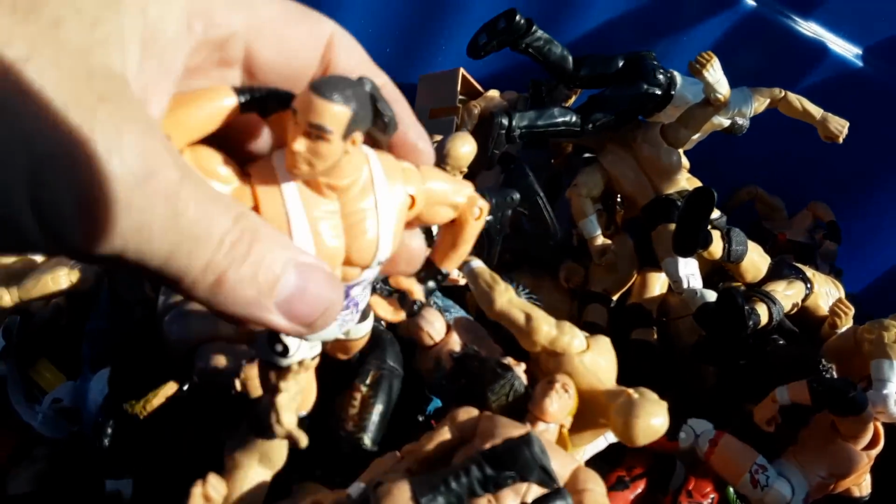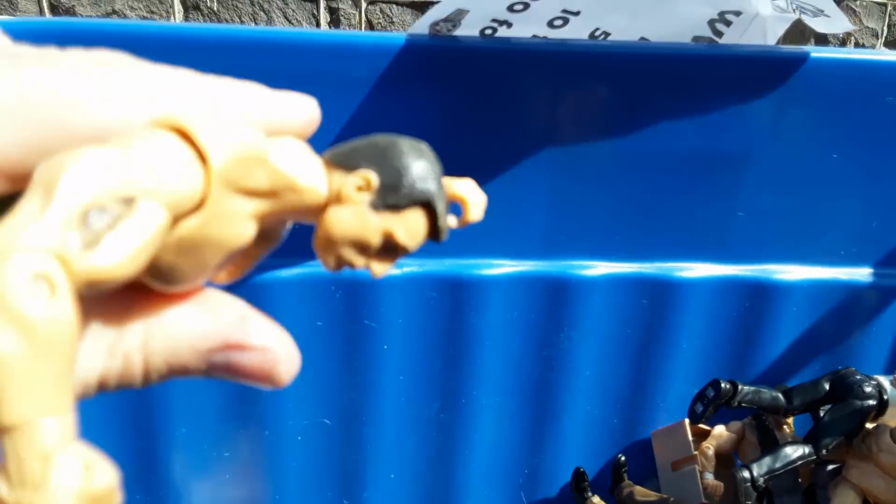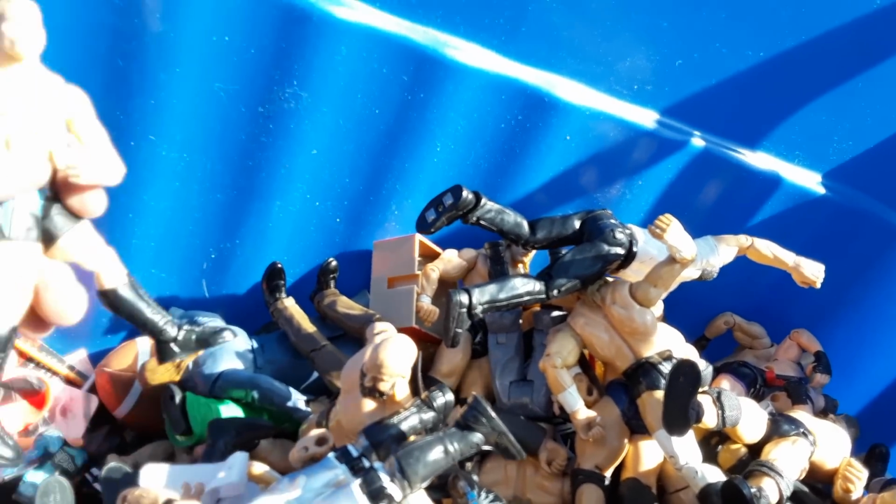So again, most of them are pretty good. I'm really happy with the shape that most of these are in. He's missing a little paint on the hair, but whatever. He's got knee pads. I'll keep them for now.